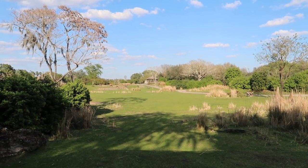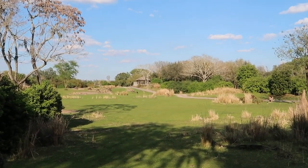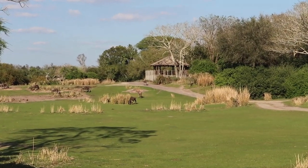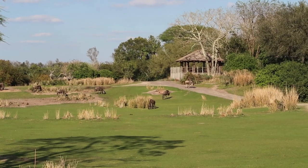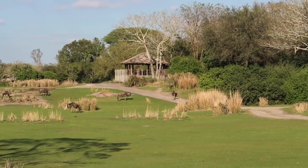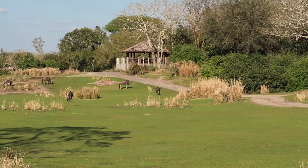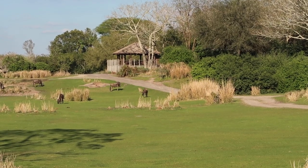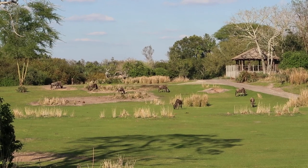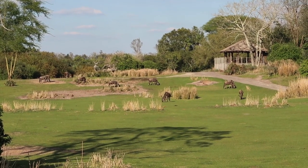Those are white-bearded wildebeest. Now they are the second most densely populated mammals on the planet. And that is second only to us humans. Now they can be seen in herds as large as 1.5 million individuals. I don't think that herd is a million individuals, so it's most likely not migration season at the moment. Now the wildebeest, they get their name, it's an Afrikaans word, and it literally translates to mean wild beast.